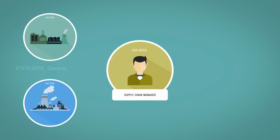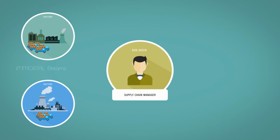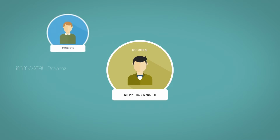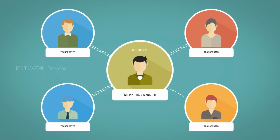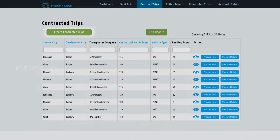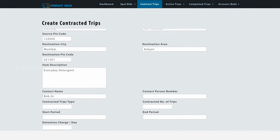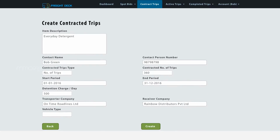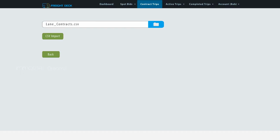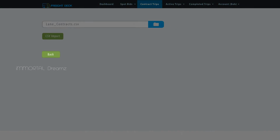Bob has to handle material movements from his multiple factory locations, which dispatch to multiple distributor locations. So, he has contracts with multiple transport service providers for his multiple lanes. He logs on to FreightDeck and opens contract trips. He defines his lanes by clicking Create Lane Contract and fills out the specifics. He can also perform a CSV file import to upload multiple lane contracts at once.